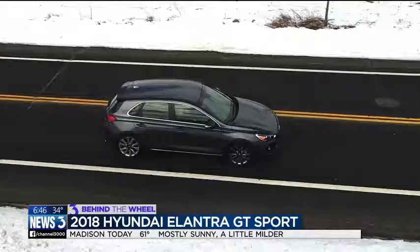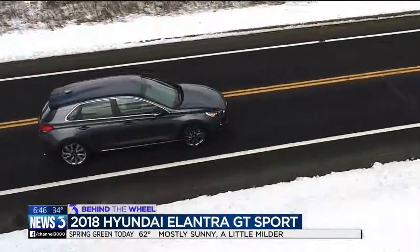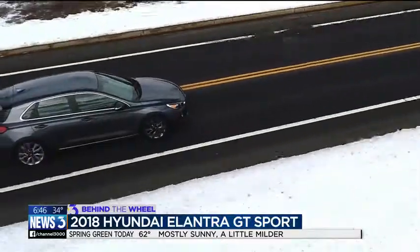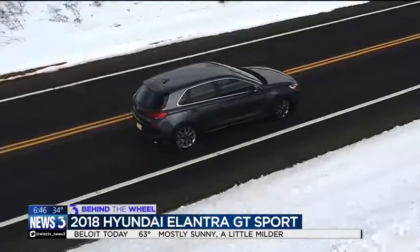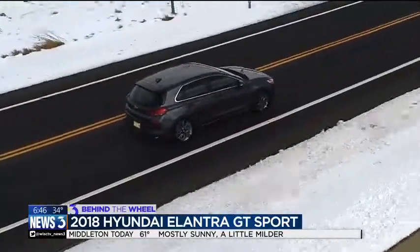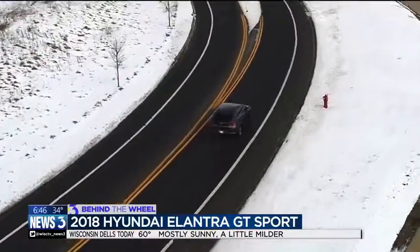It's not the hottest of the hot hatch category, but it is a really good execution of a hot hatch for the money. The money's the key here. That's it, and that's what Hyundai has always been famous for, and they're not deviating from that formula. The major minus for the Elantra GT Sport is the gas mileage. The EPA gives it 22 in the city, 29 on the highway. Harvey thinks any car in this class should get at least 30 miles a gallon.